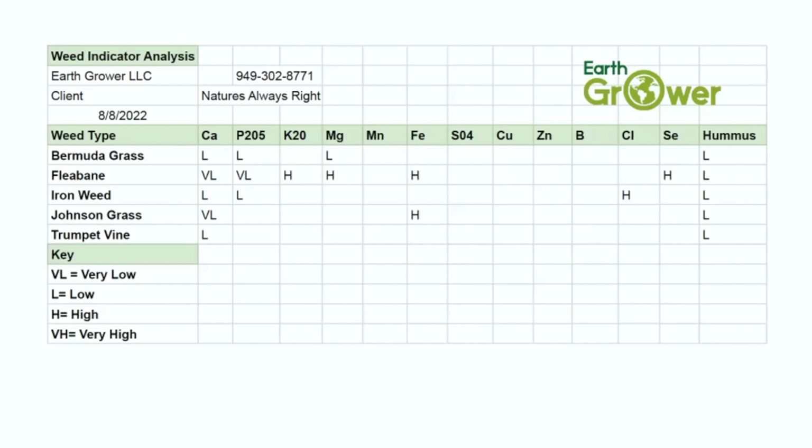And all of them are indicators of low calcium. Not necessarily all of them are indicators of low phosphorus. Not all of them are indicators of high potassium and high magnesium. That's an interesting thing with fleabane, and would be one that would be interesting to do tissue testing on because of that. And also these fleabane and Johnson grass are indicators of high iron. That's very common in this area of the country too. Absolutely. It's very common for high iron in that area.